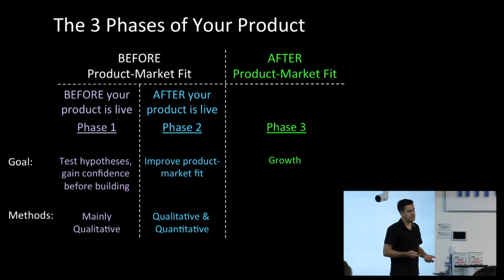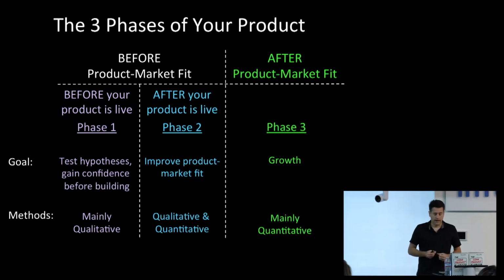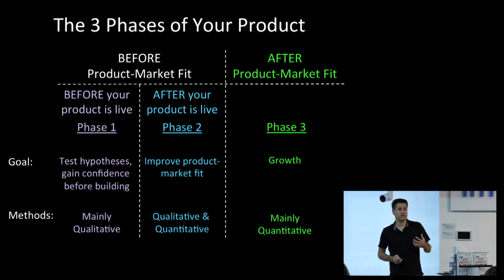And then in phase 3, your main goal is growth, right? You've got product market fit and your goal is growth. And this is where the tools are mainly quantitative. You still should do qualitative as well, but you're really relying a lot on quantitative, right?